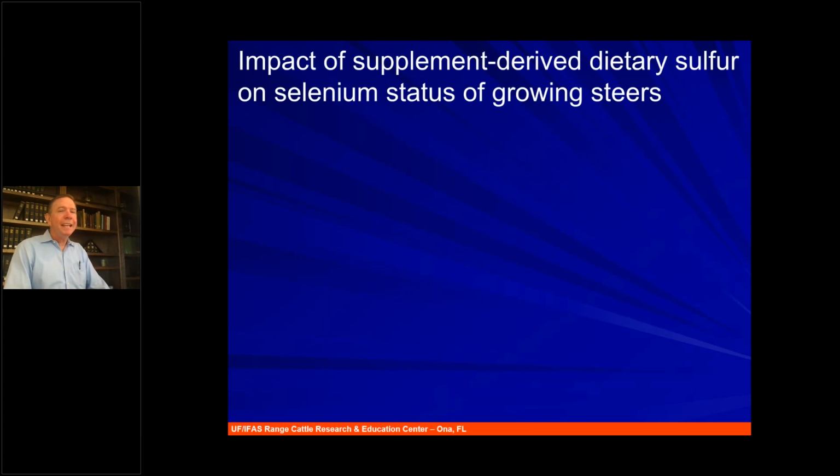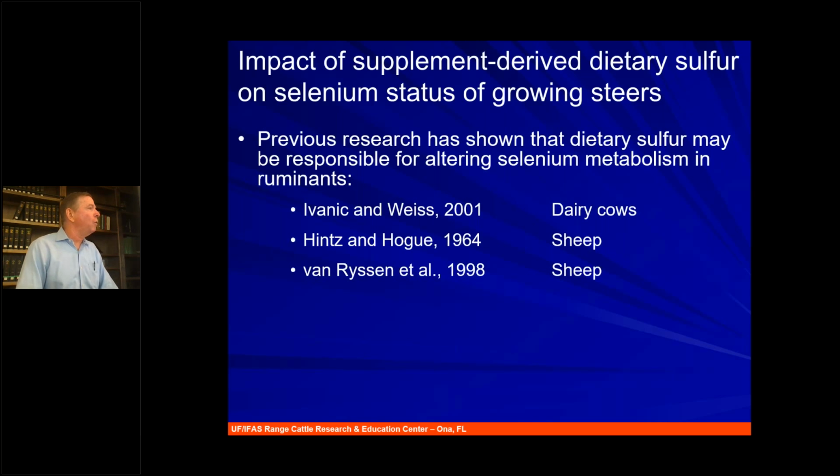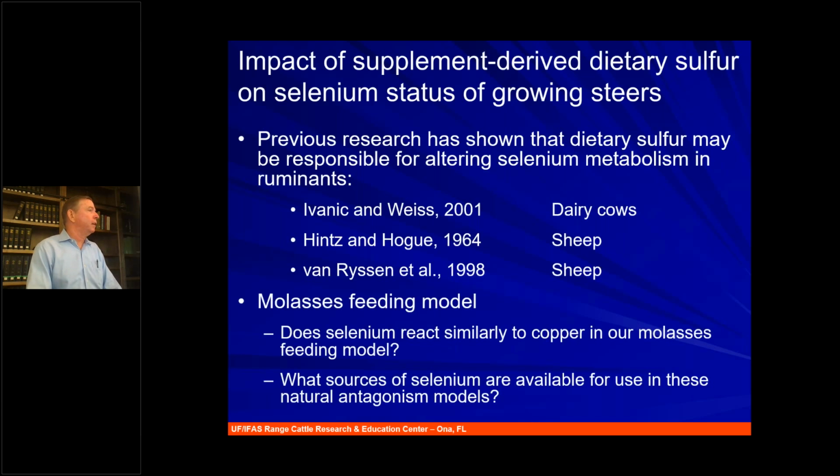So what is the impact of supplemental derived dietary sulfur on the selenium status of calves? I had several slides to talk to you about this, but I wanted to focus more on the supplementation of the calf, so I'm only going to show you one. But previous research has shown that supplemental sulfur will interfere with calf selenium status and cow selenium status. We know that that's the case. We've run a variety of studies here at the center to see if our supplemental feeds or high sulfur forages also interfere with selenium and copper, and it does. But we've not been able to find a way to work around it.